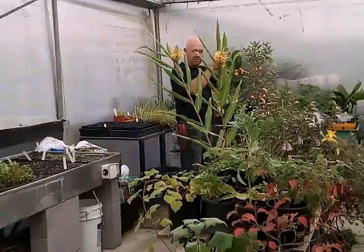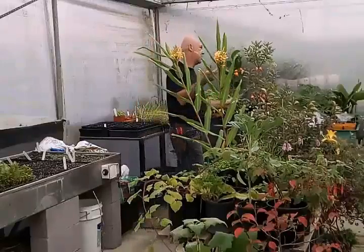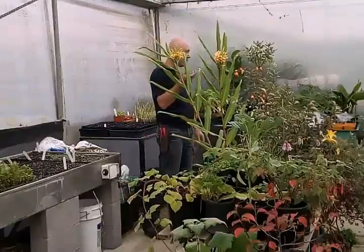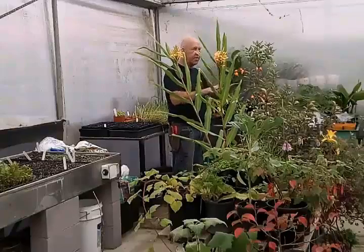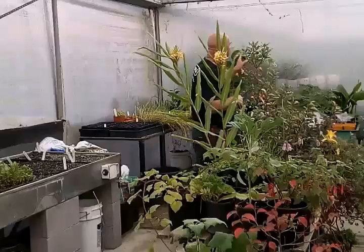Sadly, you've got to introduce the fungus pretty much at the same time when they germinate, or forget it, it won't happen. But they also have an edible acorn too, for our purposes. They're one of the best ones to produce acorns that don't require a lot of leaching. They're quite edible. I have had them for a couple of years now.